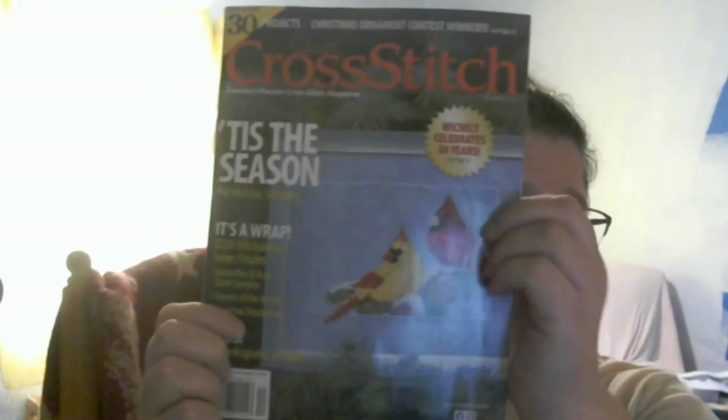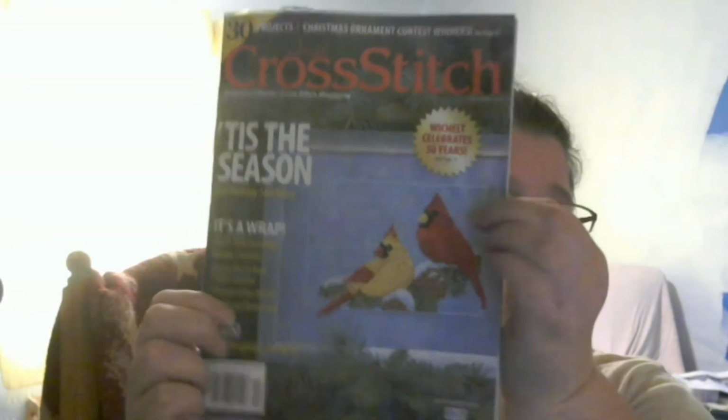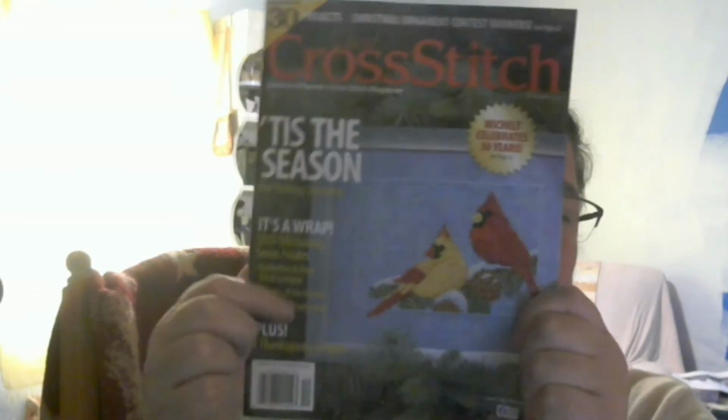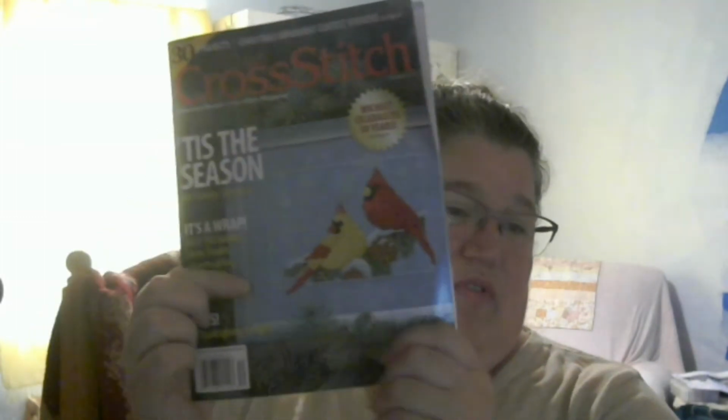So stitch email, my new Just Cross Stitch came, and there's a couple of cute things in here. They've got some contest winners, but I think there's only a few things in this one that I would actually stitch. But that cover project, that one is really pretty, and my mother-in-law loves cardinals, so I may see if I can get this stitched up for her for Christmas. I think it would be a beautiful Bible cover for her. So that's a possibility. We'll have to see how things go.